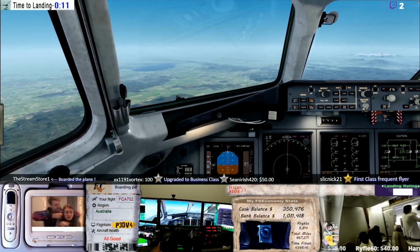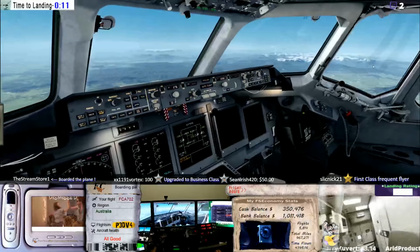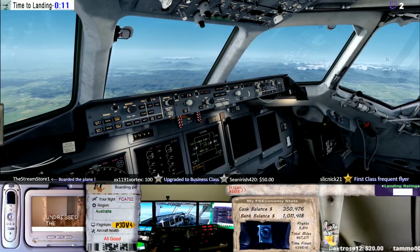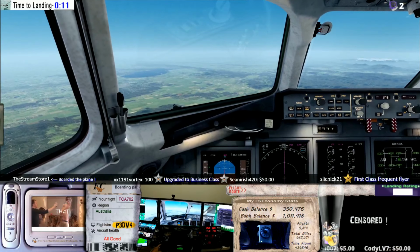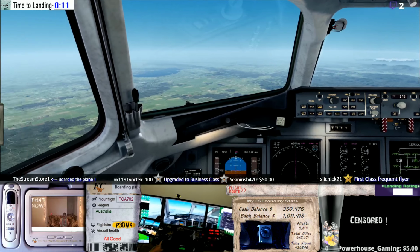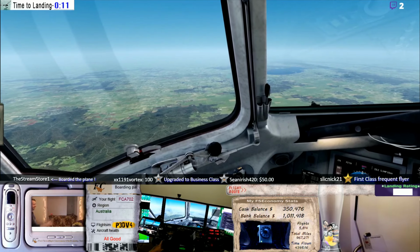Melbourne Centre, Air Pacific 215, with you at flight level 360. Air Pacific 215, Melbourne Centre, roger. Virgin Blue 716, climb to flight level 360. Leaving flight level 301, climbing flight level 360, Virgin Blue 716.